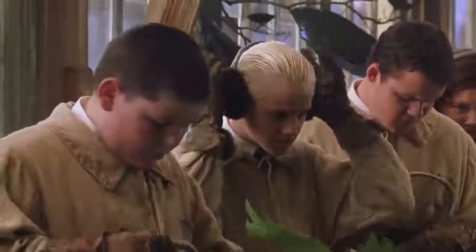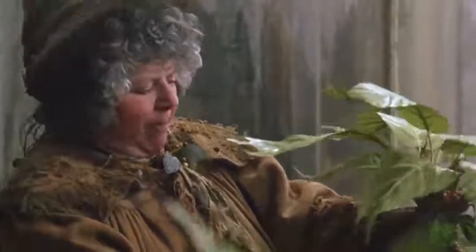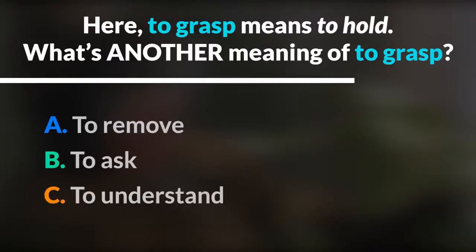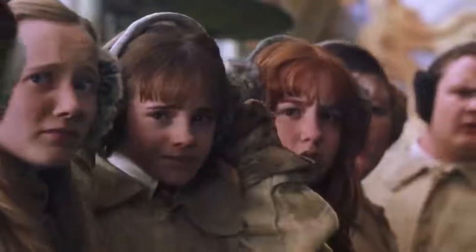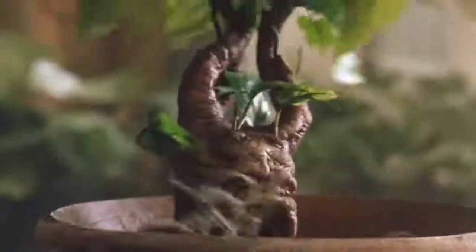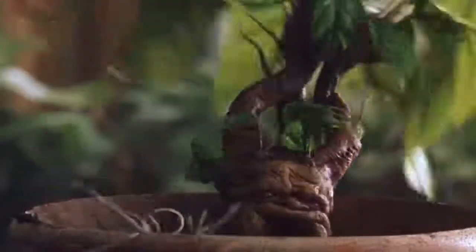Quickly. Flaps tight down and watch me closely. You grasp your mandrake firmly. You pull it sharply up out of the pot. Got it? And now you dunk it down into the other pot and pour a little sprinkling of soil to keep him warm.